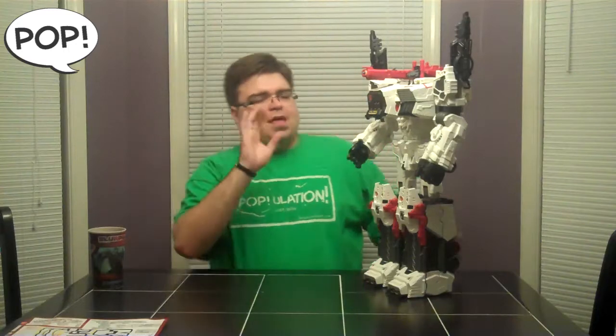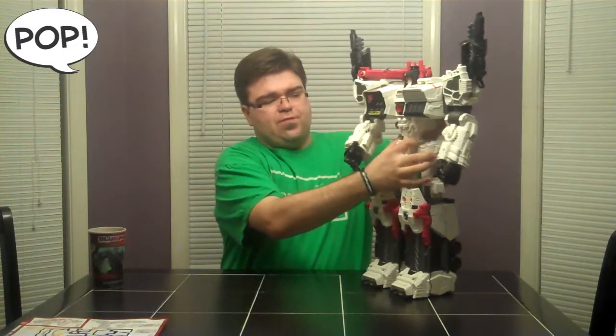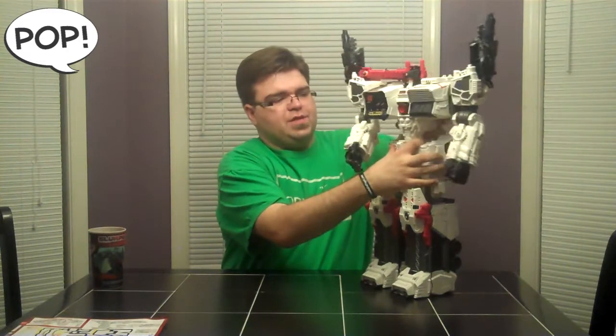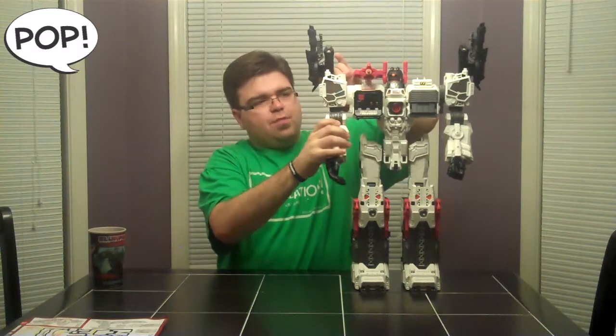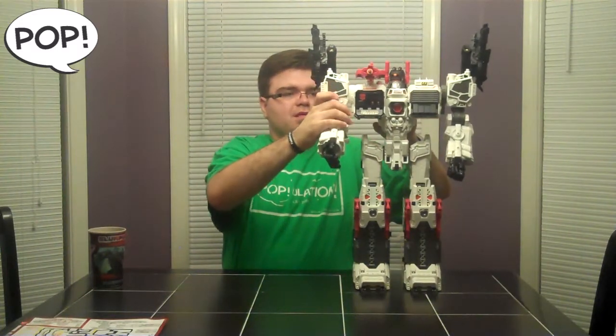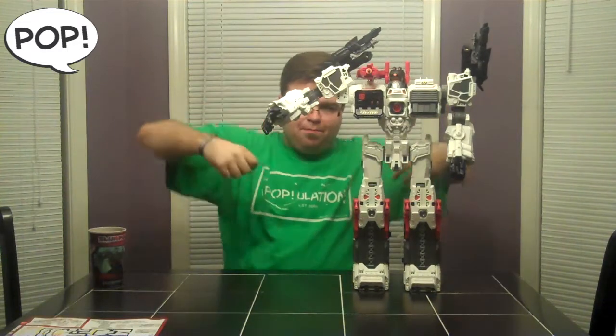Just a little bit closer. So, for a figure this size, he's got a really impressive range of motion. The waist has to swivel for transformation, so he's got that. But he also has these nice ratcheting elbow joints, and he's got arms that go up and down, and these sweet swivels out.